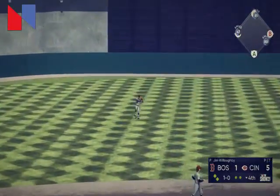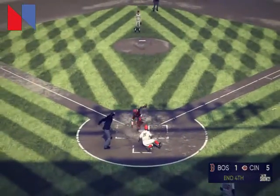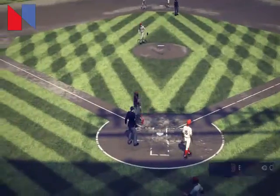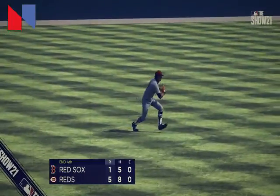Line drive, and that's a base hit into center field. Long throw to the plate, and he's out. Beautiful throw home to cut down the run. A great throw from the outfield to cut down the run and end the inning.